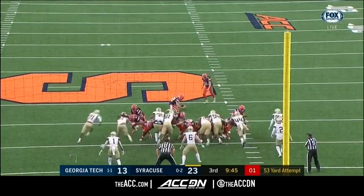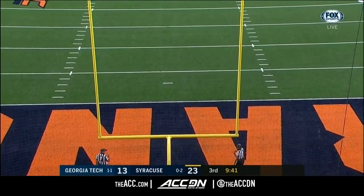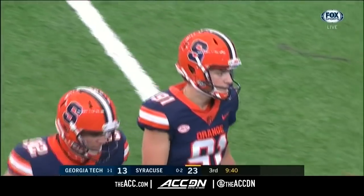53-yard attempt. Schmidt. He's already made one. That's a bit of a low liner. I think they got a piece of defensive. You would think, based on the trajectory.